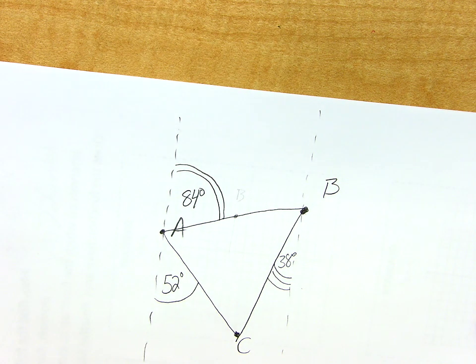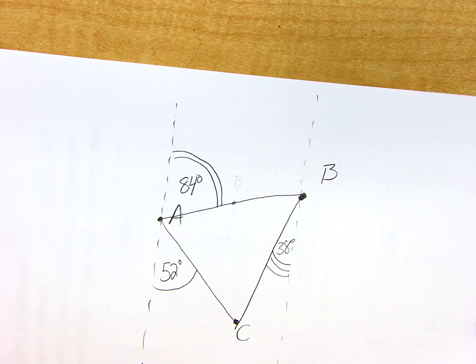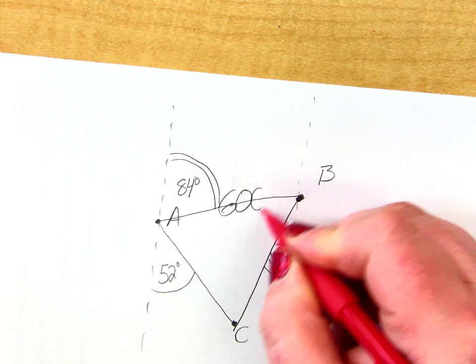So this is a tricky diagram to establish from the jump, right? But I have it, okay? I have A, B, and C. Do I have any of the side lengths? Let's see. A plane flying at 250 miles per hour takes 2.4 hours to go from A to B. So I know A to B. So let's do 250 times 2.4. That means between A and B is 600 miles.